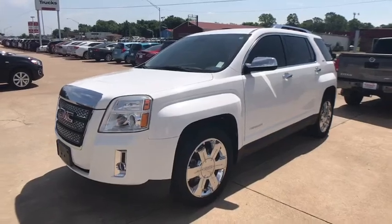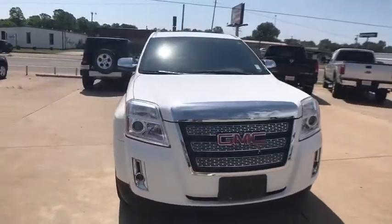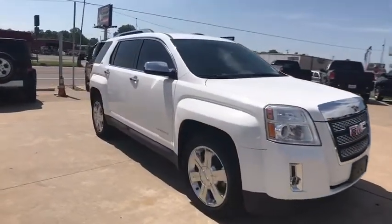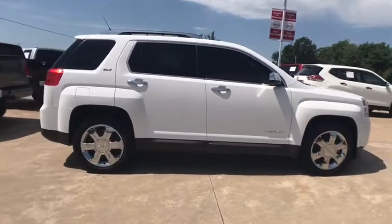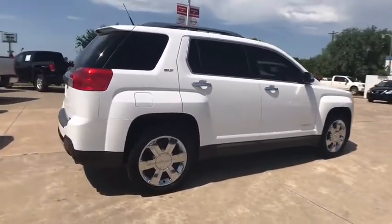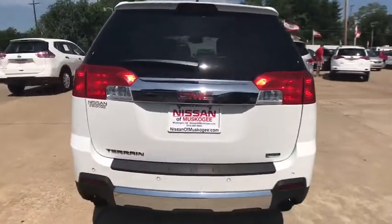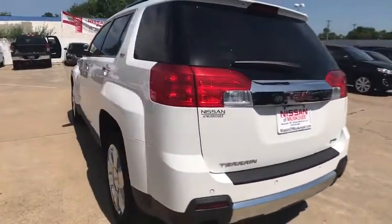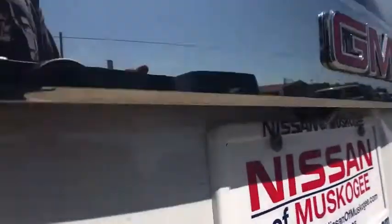The 2012 GMC Terrain. The GMC Terrain combines the benefits of a crossover with the style and functionality of an SUV. Terrain offers uncompromised capability, a balanced stance, and a commanding view of the road, letting occupants enjoy a confident driving experience. And an EPA estimated 32 highway MPG is not bad either. This vehicle has less than 55,000 miles.